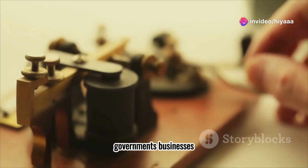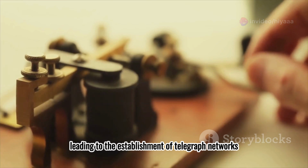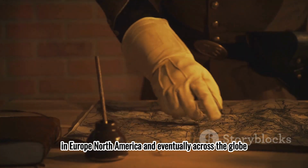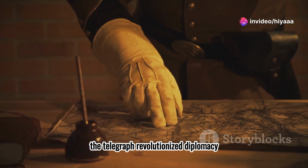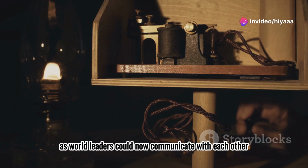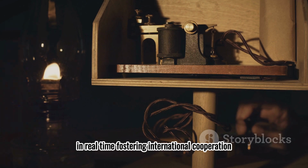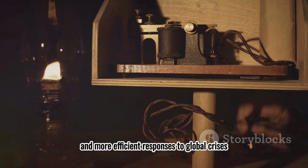Governments, businesses, and individuals quickly realized the potential of this invention, leading to the establishment of telegraph networks in Europe, North America, and eventually across the globe. The telegraph revolutionized diplomacy, as world leaders could now communicate with each other in real time, fostering international cooperation and more efficient responses to global crises.